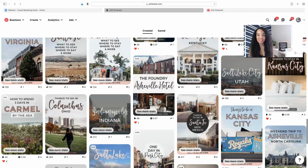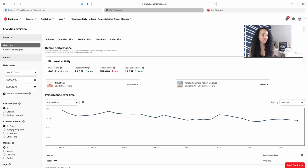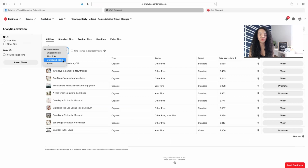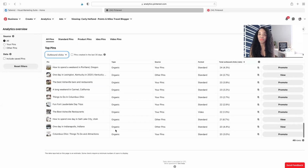Another way to do this is to head on over to your analytics, overview, and you're going to make sure you select your domain, scroll down where it says top pins. You can search by outbound clicks, and here you're able to see which pins are performing. So this is the opposite way of doing it. Then you can stop designing all the pins that you don't find in these top pins section because you know they're not working. So stop designing them.